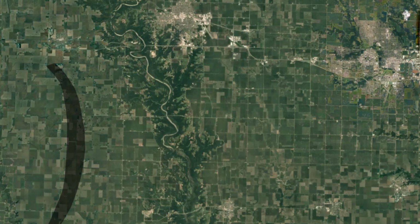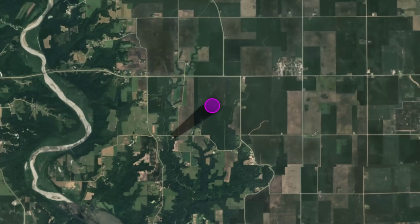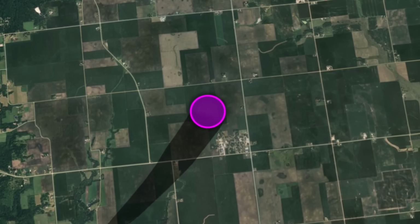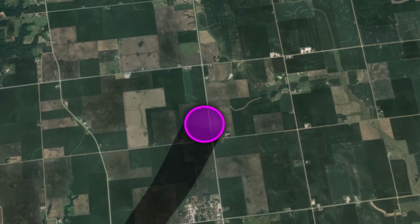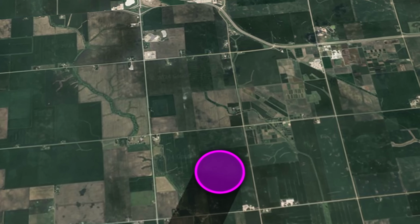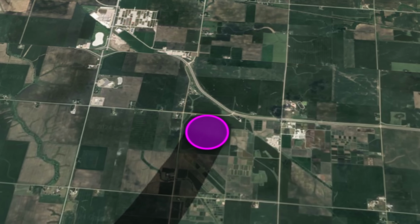In just 9 minutes after the first tornado roped out, the storm put down tornado number 2. The tornado touched down just to the southwest of the town of Luther and moved towards town. Luckily though for residents, it missed town just to the northwest as it continued to build strength. The tornado continued to rapidly expand and strengthen as it tracked northeast.